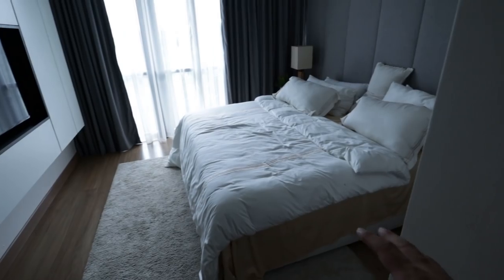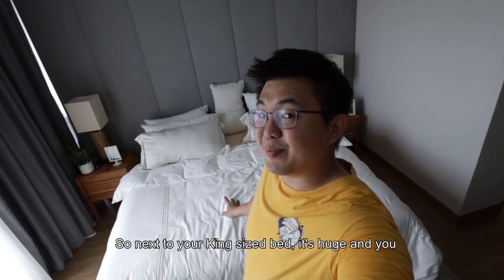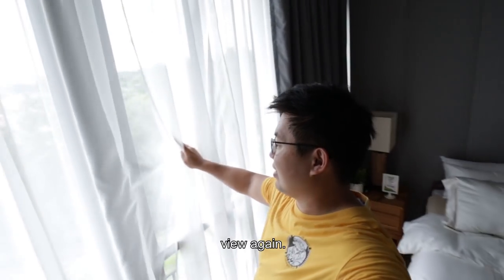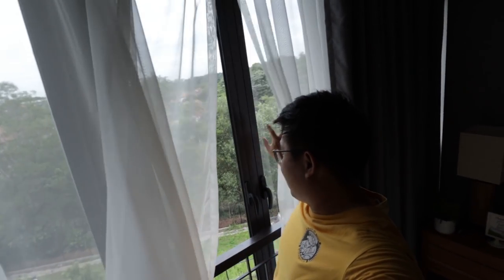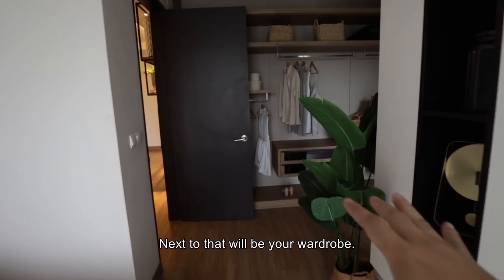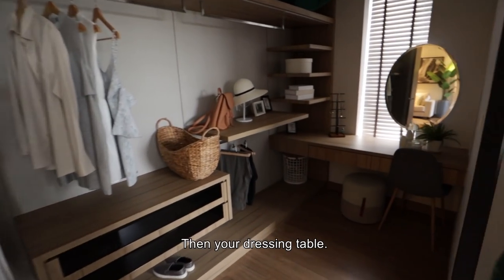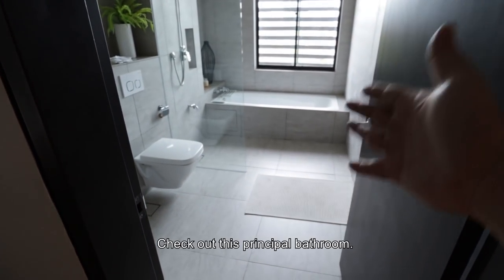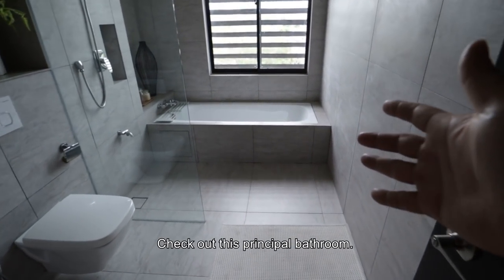This, whoa. So next to your king size bed, it's huge. You have the bedside tables and you have this view again. Whew. Next to that will be your wardrobe, then your dressing table, then check this master bathroom out.